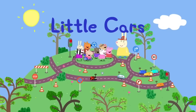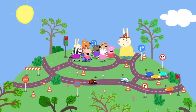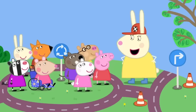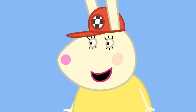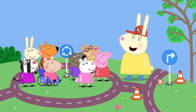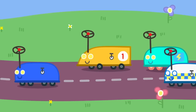Little cars. Today, Peppa and her friends have come to the Little Cars Play Centre. Miss Rabbit is in charge. Welcome to the Little Cars Play Centre. We've got little roads, mini traffic lights, and even a tiny roundabout. Ooh! And best of all, you get to drive these little toy cars.